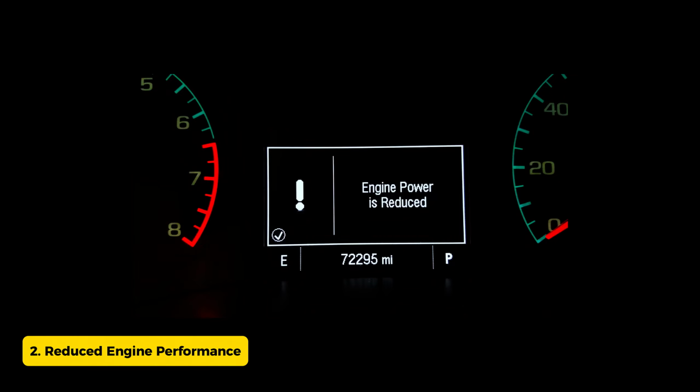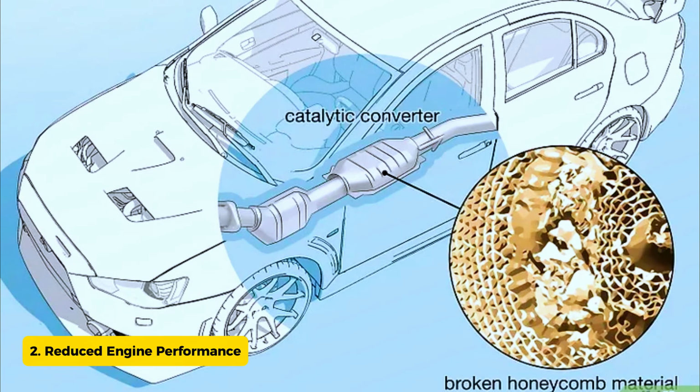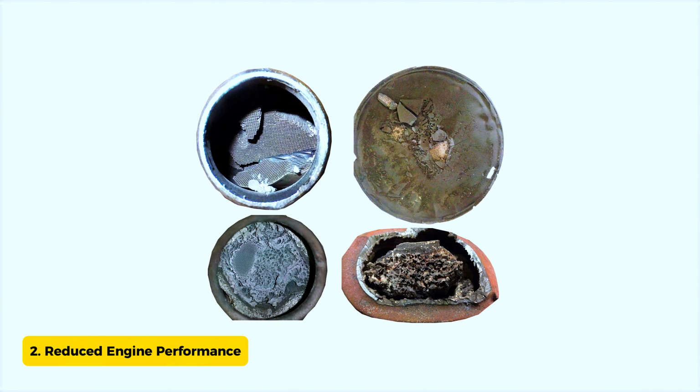Next, reduced engine performance. If you notice your car struggling to accelerate or it feels sluggish, your catalytic converter might be clogged. A clogged converter restricts exhaust flow, leading to poor engine performance.